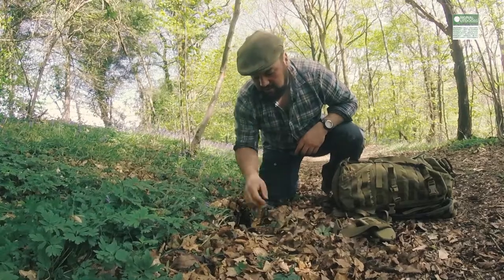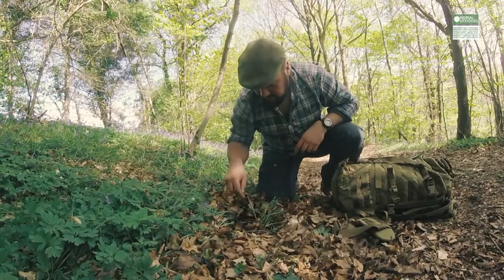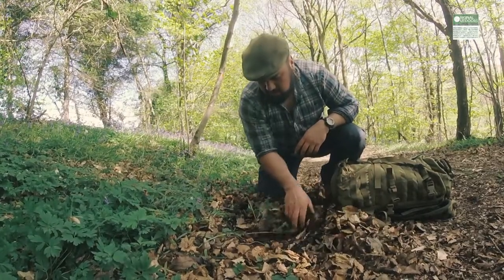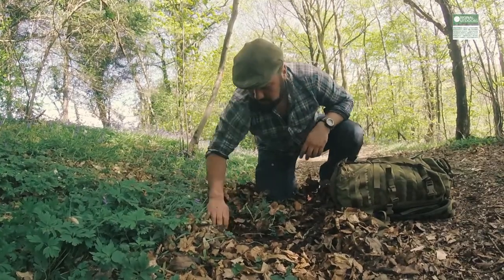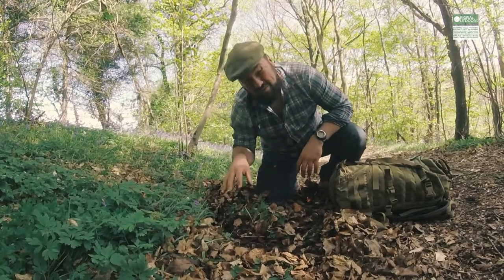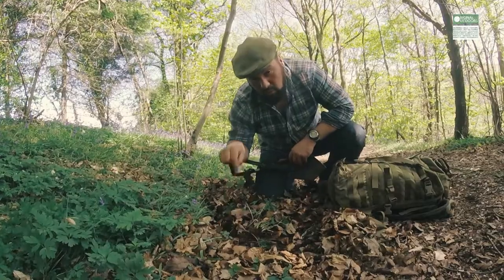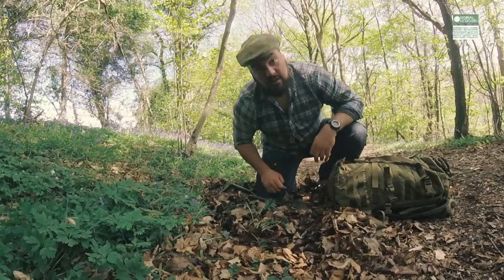The trick is, first of all, to decide which bits are pignut and which bits aren't. So that's pignut, that's pignut, that's pignut, and the rest is a mixture of bluebells and wood anemones, which I'm going to try and leave there. Remove these dense beech leaves and get down to the bare soil. The nut itself is about 6 to 8 inches underground. It requires a bit of careful work to dig out, because what you're trying to do is follow this stem all the way down. At the bottom, it does a 90 degree kink and goes into the tuber that way. So I'm going to see if I can dig it out.